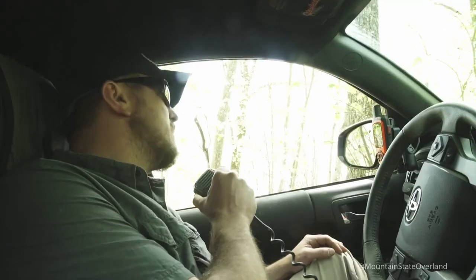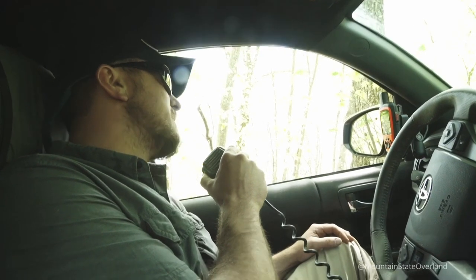Now, if you're traveling in a group and you got a couple vehicles you're trying to talk to all at the same time, that's where GMRS radios really, really shine. And again, your two options are either the handheld or the mobile radio. And again, you can determine which one you want depending on the size of your group and how much money you want to spend. That wraps everything up for a level 2 trip.